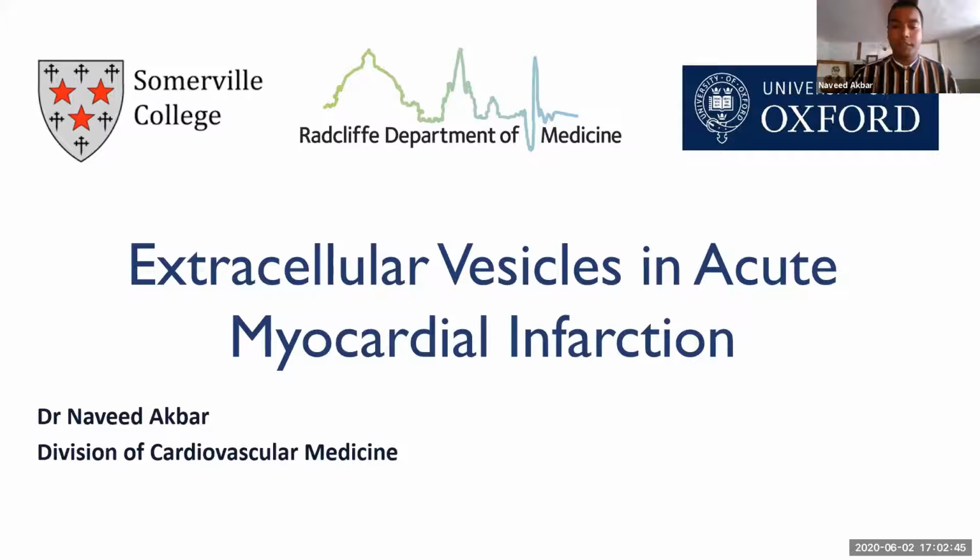Today, I'll share with you some data on how the injured myocardium can mobilize neutrophils from the spleen, and it induces transcriptional activation of these neutrophils in the blood before they arrive at the injured myocardium. The majority of this data is unpublished, and I'm keen to hear your views.